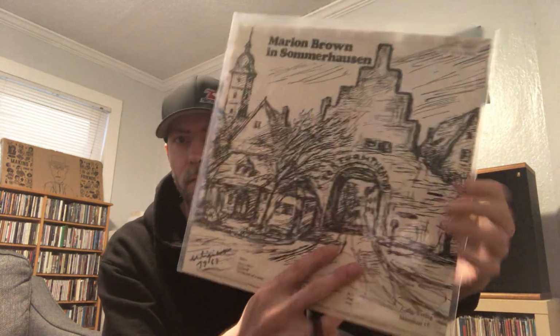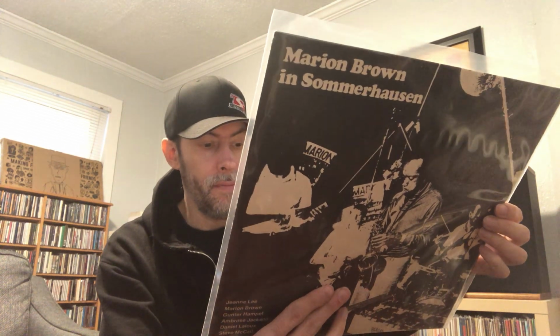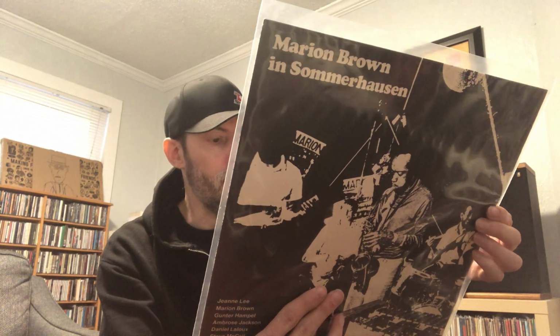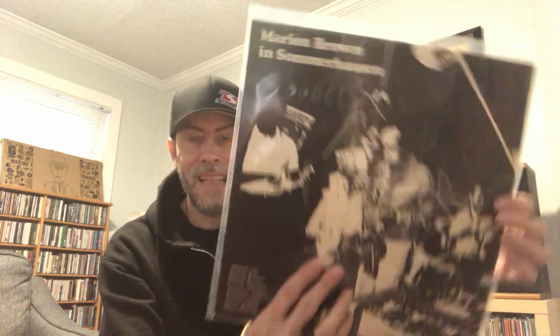Sticking with Marion Brown, this was an Amoeba Los Angeles find. They got a rare collection in, and just a few pieces happened to sneak onto the internet on their site. This was Marion Brown, Sommerhausen. I'd been looking for this for a few years, and so to find it there was fantastic. Gene Lee is on here, Marion Brown and Gunter Hampel, Steve McCall, to name a few. Very rare LP. Recorded in 1969. Yeah, this is a West German copy on the Calig label.